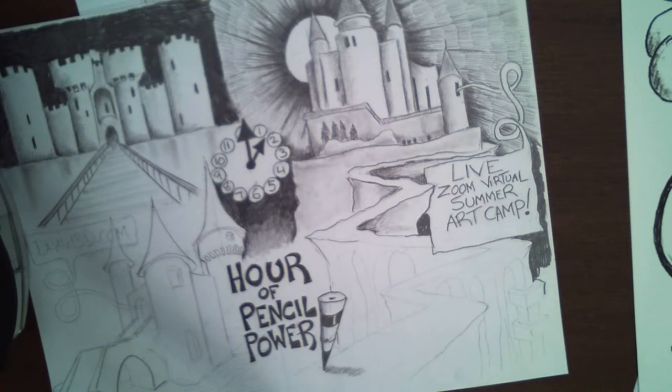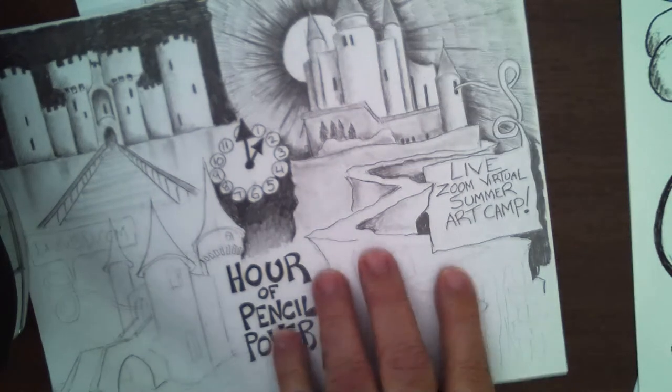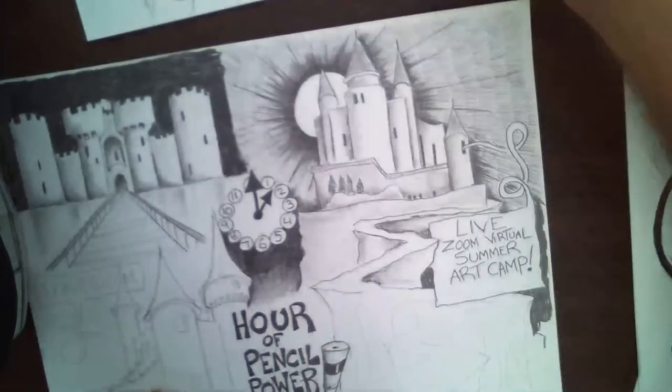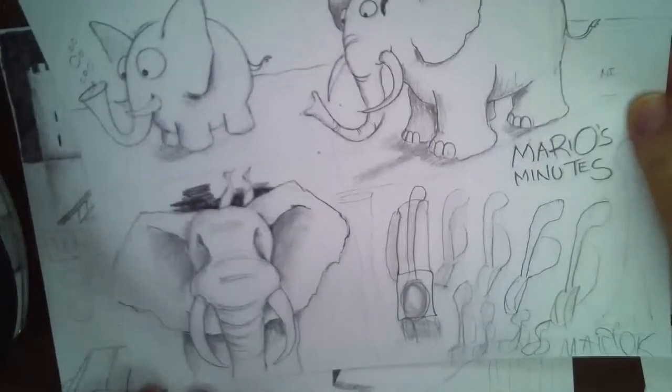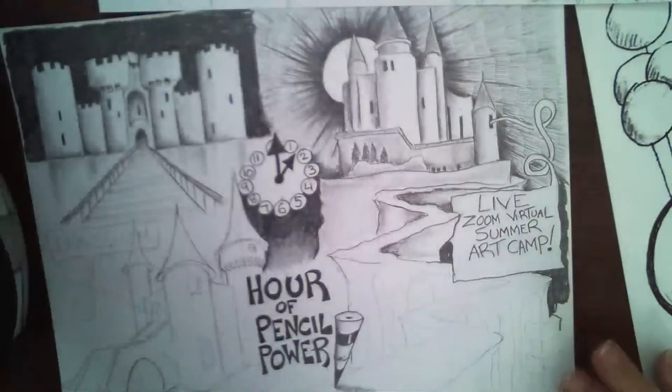Yes, Nichelle, I'm sending the PDF after the last hour of Pencil Power on Friday. Well, that's probably a good point. I should be saying, we were waiting to finish this one and the elephants. I'm not sure what I'm going to draw for tomorrow, so I haven't figured it out yet. This elephant one's going to be cute. It's going to be really cool as soon as I finish it.